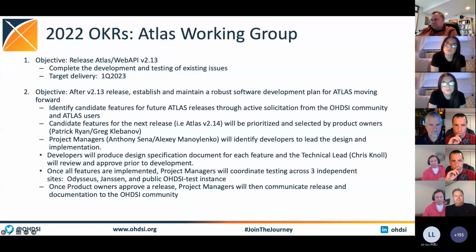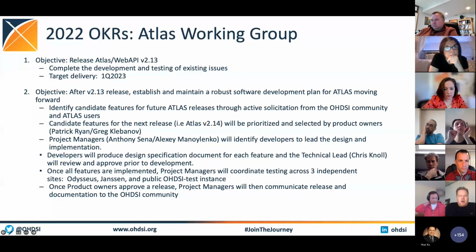Next slide, please. So despite the title, this is our 2023 OKRs. I'm just living in the past and making typos. But our first objective for this year is to release Atlas and Web API version 2.13, which is currently under development, and we're targeting delivery for the first quarter of this year.